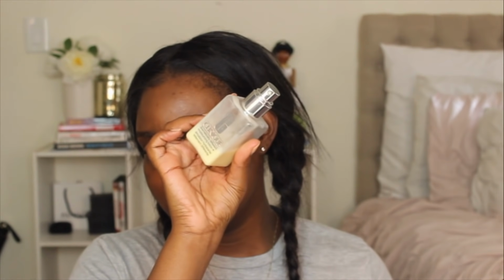Okay, so I already washed my face and prepped everything off camera. For moisturizer, I used the Clinique Dramatically Different lotion. Y'all know this is the only moisturizer that I use on my face.